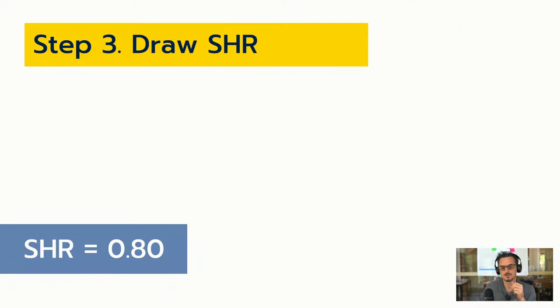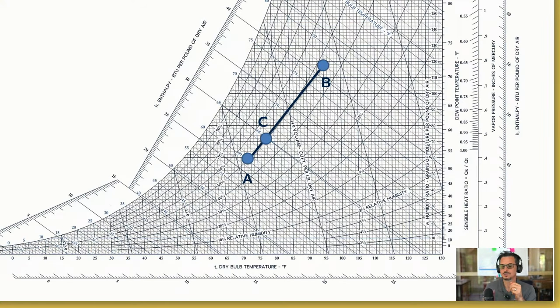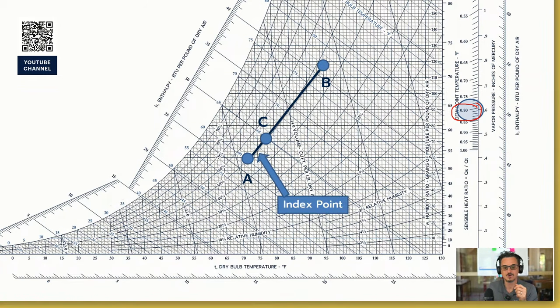We're going to draw the sensible heat ratio. If you go back to our plotted points A, B, and C, A being the return air, which is also the design condition for the space, B being the outside air, and C being the mixed air, we're going to plot the sensible heat ratio. We do that by finding 0.8 over here, which is already circled, but I'm going to circle it anyway. And then we find the index point, which is right here.